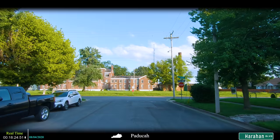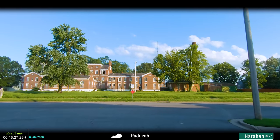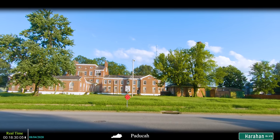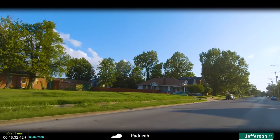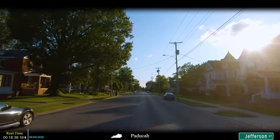This is the Catterjohn Building, or some people call it the former Illinois Central Railroad Hospital. The building was constructed in 1884 and survived a fire in 1917. In 1957, the building was bought by a businessman, and the current group of owners bought it at an auction in 2002.